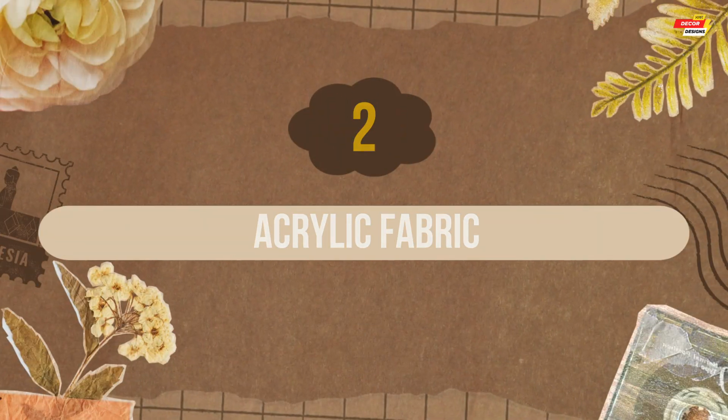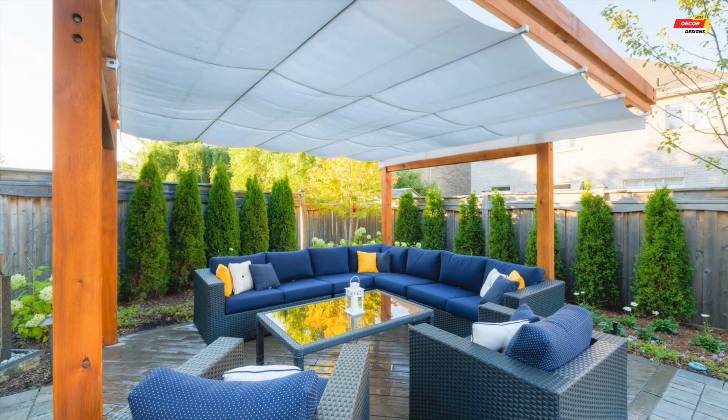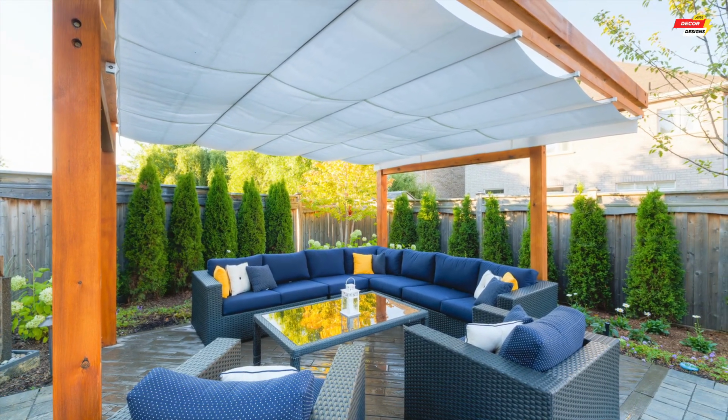2. Acrylic fabric. Known for its excellent resistance to fading, mildew, and water, acrylic fabric is a durable and low-maintenance option. It provides good shade and retains its color vibrancy over time.